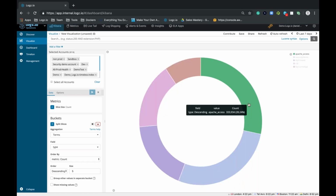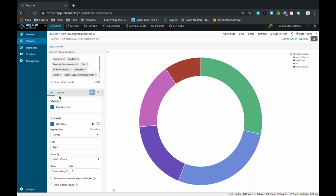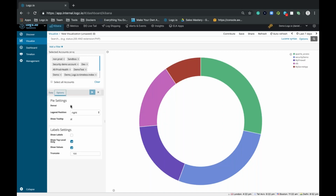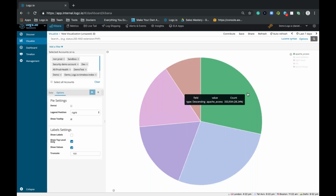You can see that the frequent flyers that I have in my account are the Apache access logs that are generating about 28% of my logs, and the security demo logs that are generating about 27% of my entire log set. To make it a little bit prettier, I'm going to go to options. I'm going to uncheck the donut checkbox, and this is the pie chart that I would like to share and use within my dashboard.